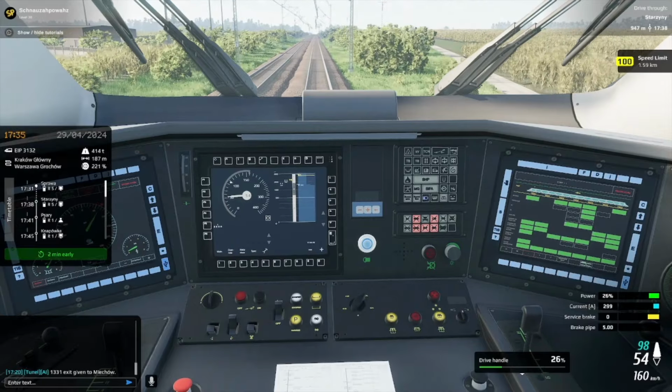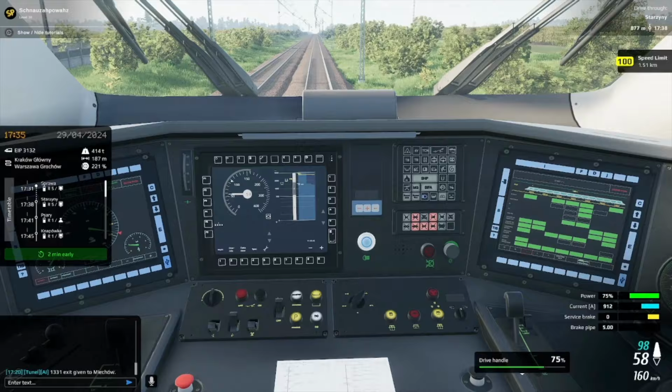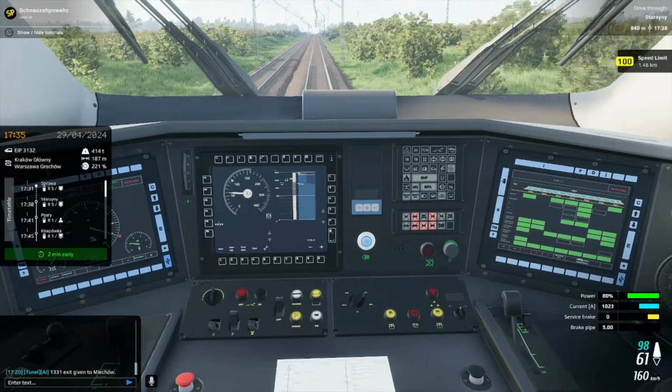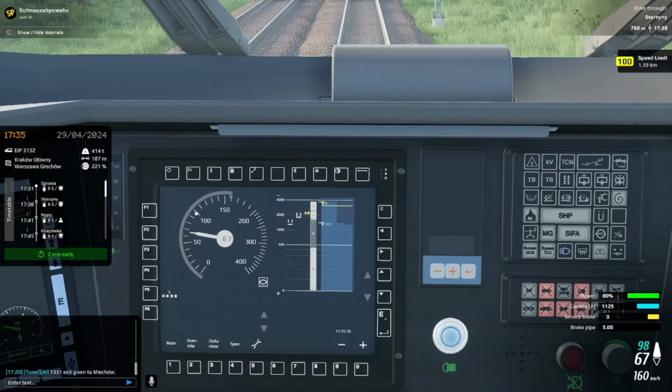You can see on the graph to the right of the speedo on the center screen again that the speed is going down. So what I was talking about with your speed going down is you'll see like a down arrow, which is essentially what is happening right there.